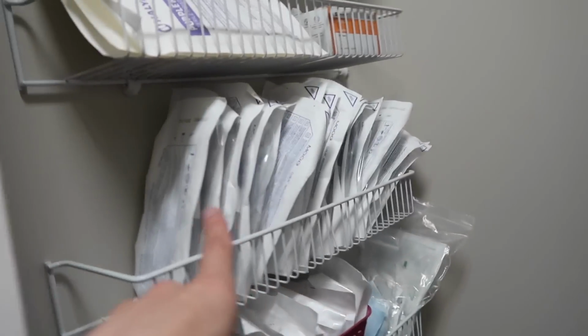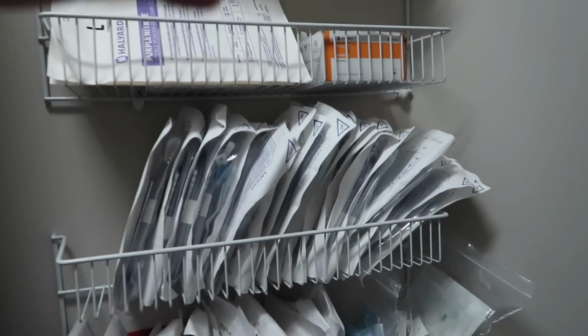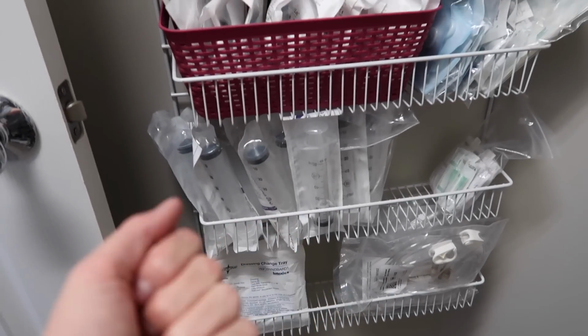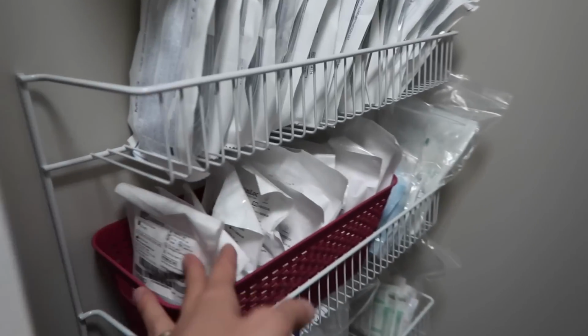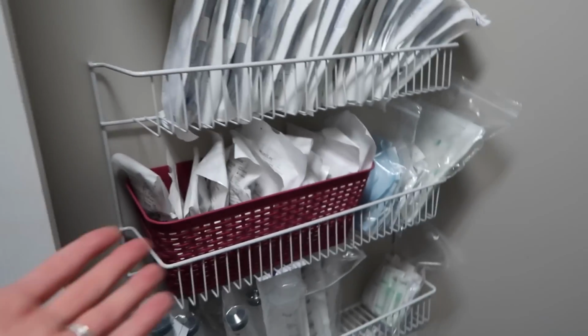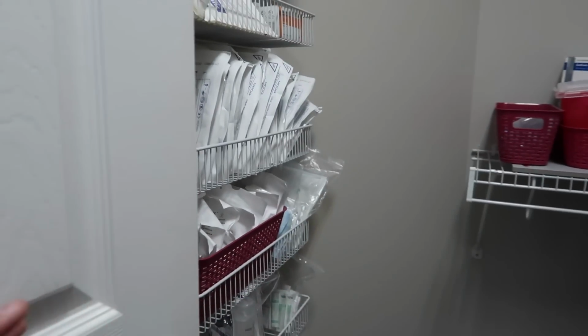But as I was putting all these supplies up, I was thinking that for the time of my next shipment, I know exactly what I have and exactly what I need to request, and what I need to request is: please don't send me any more needles. I have plenty of needles. And this also makes me extremely thankful that I have all the supplies that I need. And it's just amazing. Okay, so I showed you that.